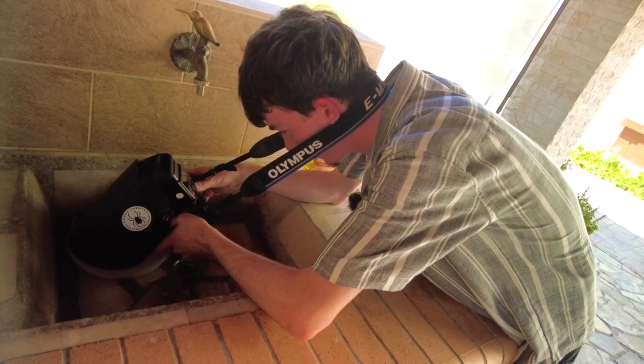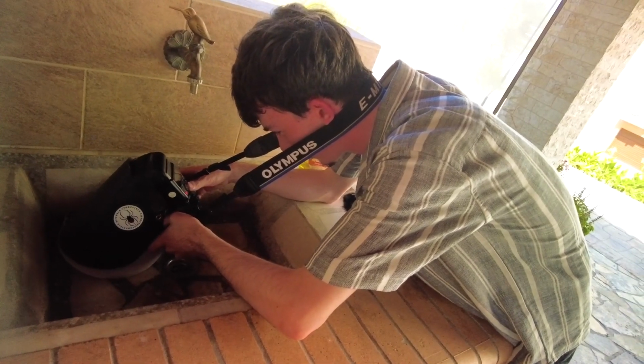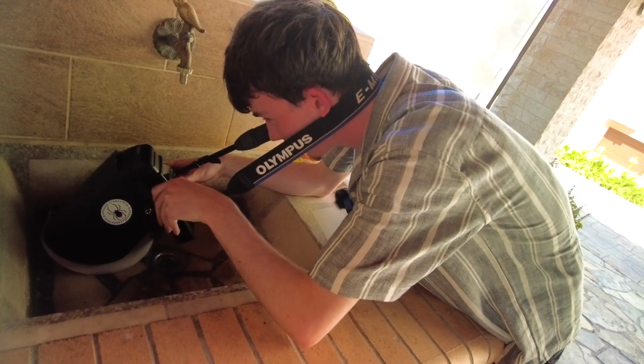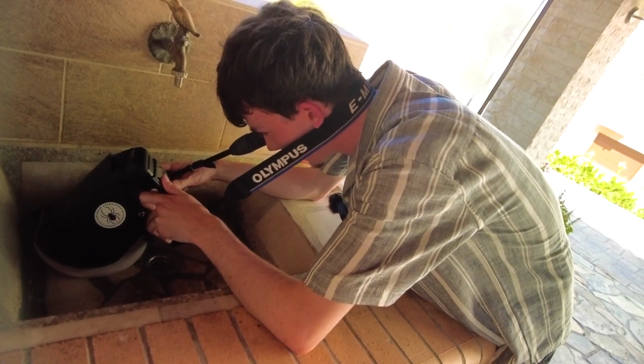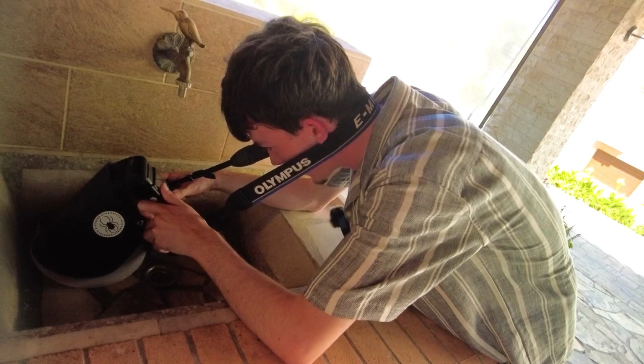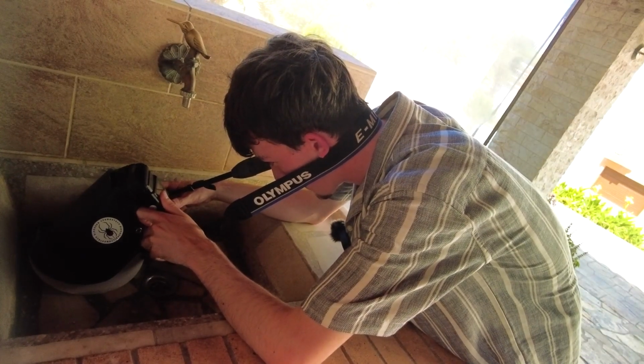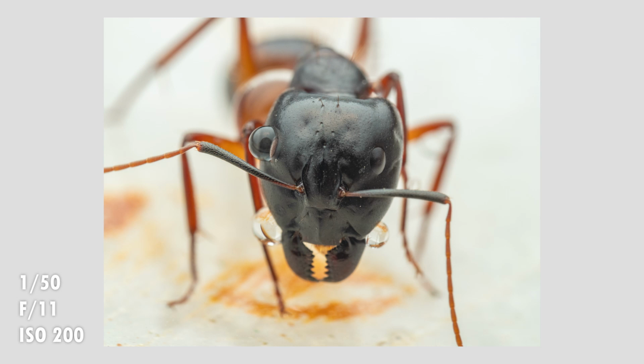I've got the Raynox on, which is a bit overkill to be honest. I might take it off in a minute. We're gonna go 150 shutter, f11, and that's probably gonna be quite dark, so I'll get 1/16 on the flash. Yeah, that seems good. Seems to be moving around a little bit. Oh, it's moving around a bit. I think I might leave it if it's moving around.